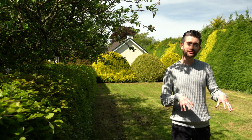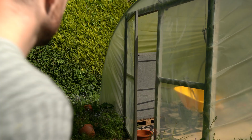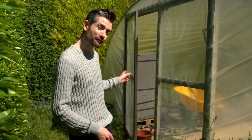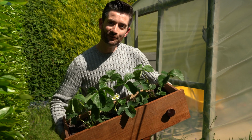And this sits right next to the polytunnel, which is just down here. And on the other side of what's going to be the vegetable garden, it's the polytunnel with my homemade hot composter. And if you watched the video a couple of weeks ago about me planting up strawberries into old dresser drawers, here they are. They're looking well. What do you think?